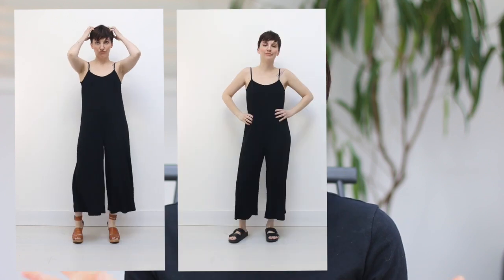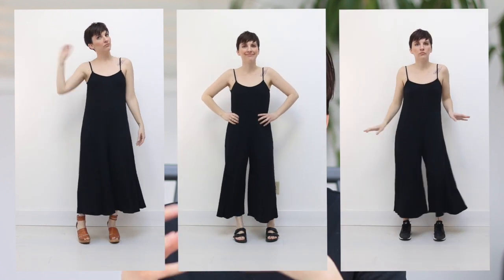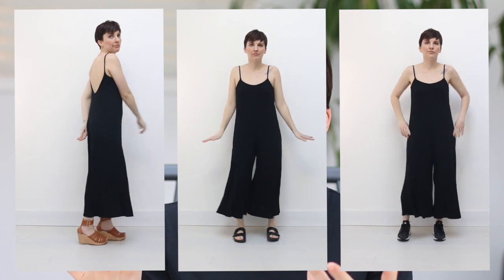This jumpsuit is super functional just in the very fact that you could literally put it on in the morning and wear it all the way to nighttime, because it would just translate into so many different scenarios. And I mean, literally you could wear it even at bedtime if you really wanted to. If you really wanted to sleep in it, you could.